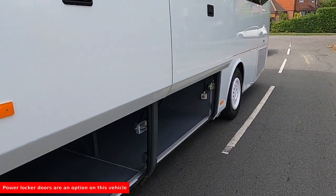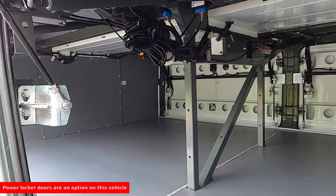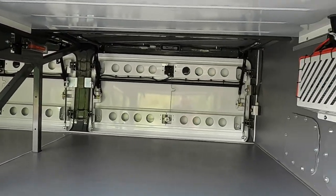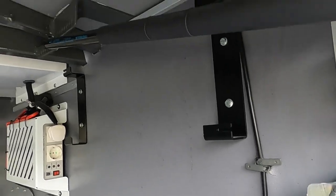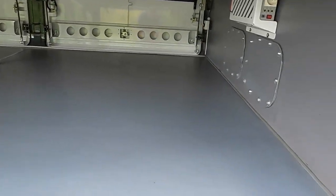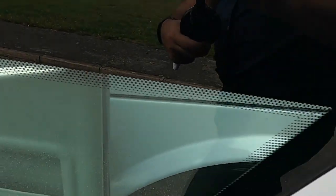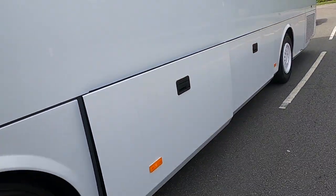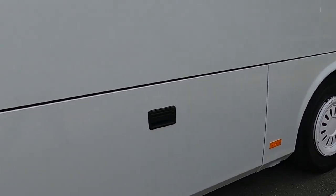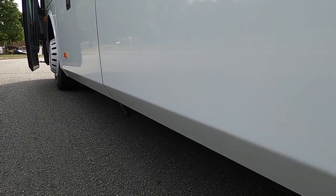So you've got powered near side locker doors. 550 kg of luggage space. So that's pretty good for a vehicle of this size. You can see it's all well sealed. The bottom of the locker door is also angled so that when you're loading and unloading luggage, the driver doesn't get caught on the edge of the door. That's a decent feature there.